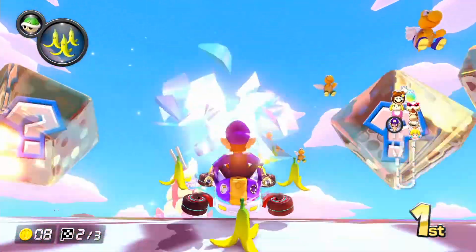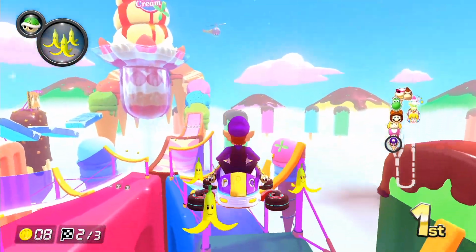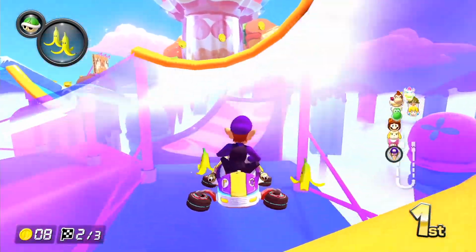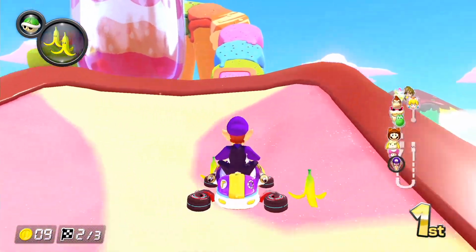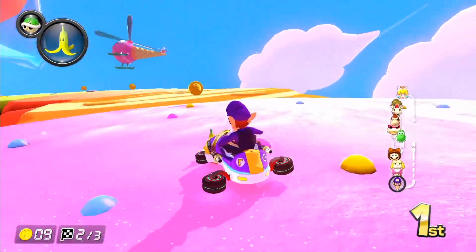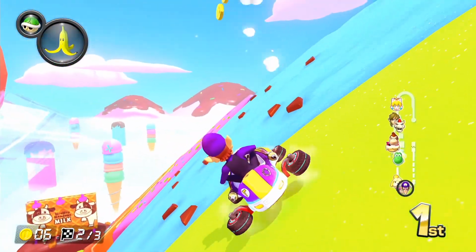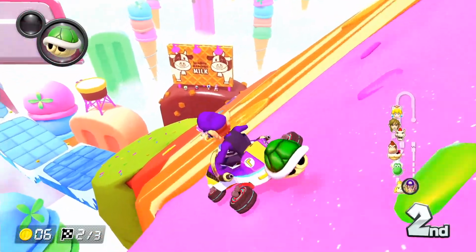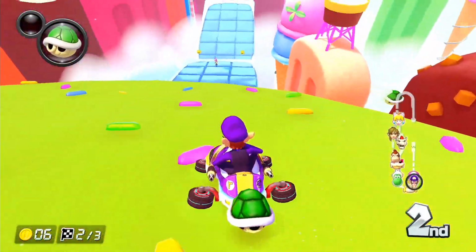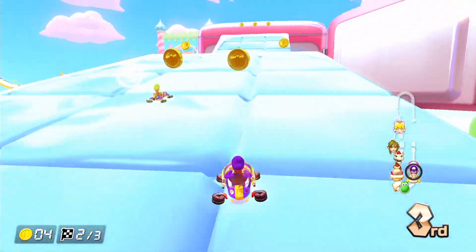If I was going to make a prediction for one track that I want to see in it, what would I want to see? Less of a prediction, just what would I want to see from it? I'd like to see a GameCube track. Not sure which one from Double Dash, though. Maybe, I guess, Peach Beach, Daisy Cruiser, Waluigi Stadium, Wario Coliseum. One of those four would be really, really cool.